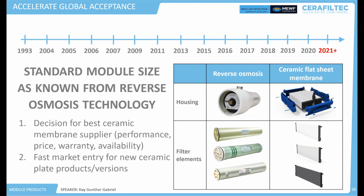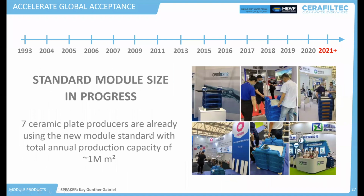As long as it's always the same, you can implement it easily into existing projects or new projects which are already designed. So this is not only a vision, it already happened. The standard module size is in progress.